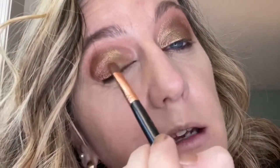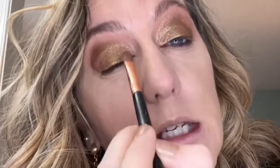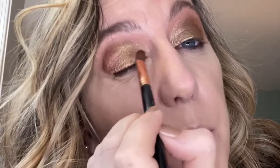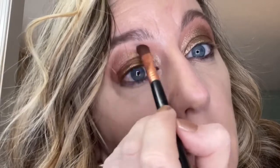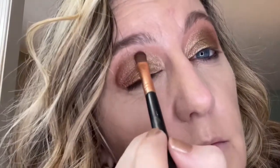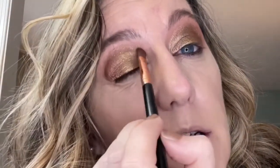I feel like makeup is just so fun. You can just play, and if you make a mistake, who cares? Just enjoy the process of playing with it. If you don't like it, it comes off. It's not permanent. So play. Have fun. See what you like. Yes, looking good.